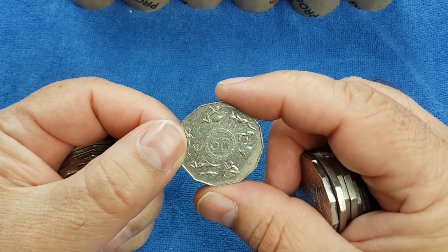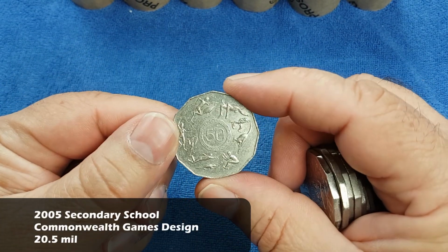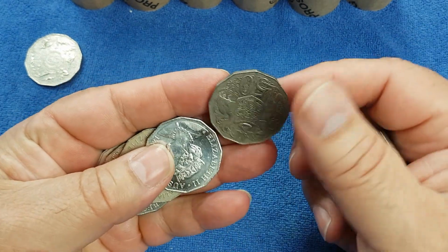And here we have our first commemorative coin, which is the 2005 Secondary Students Competition winner for a 50 cent piece designed for the Commonwealth Games in Melbourne in 2006. That'll go in our common commemorative keeper row.